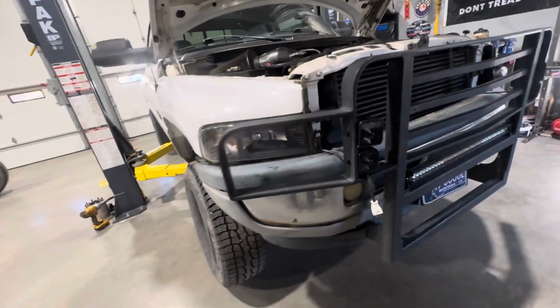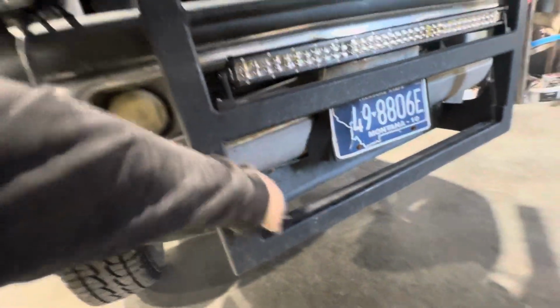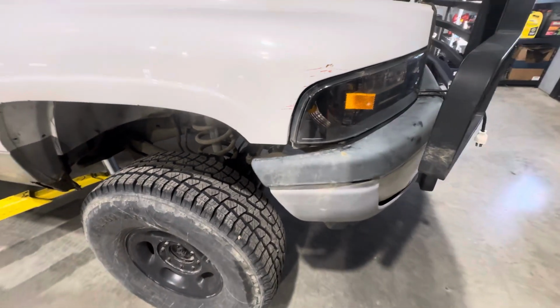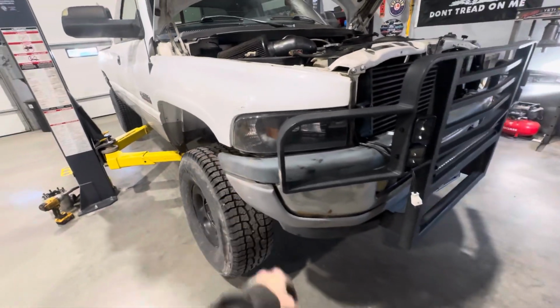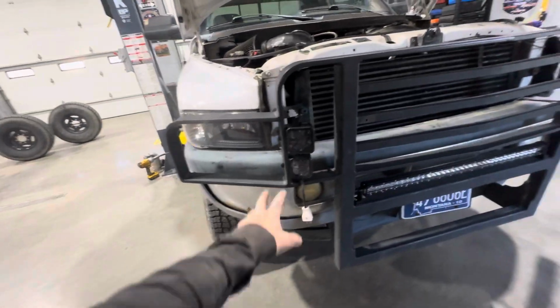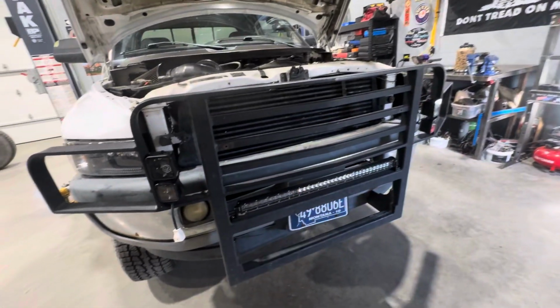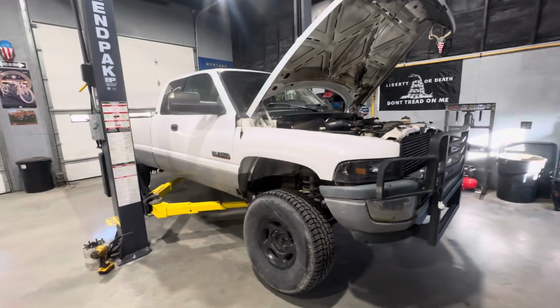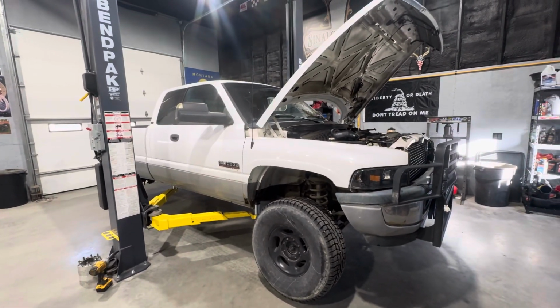I smacked a deer the other week, so I jacked up my bumper. It did sit good, but now it's got the typical Dodge droop. But I got hella light bars and stuff, so here in Montana you need such things to be able to see all the deer. But yeah, bear with me, let's roll.